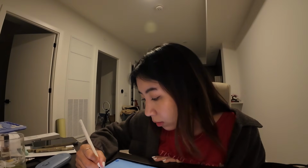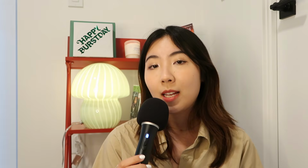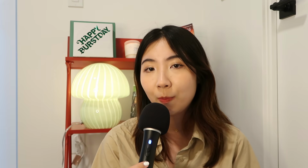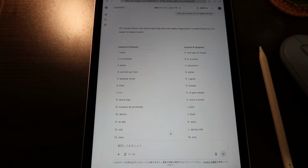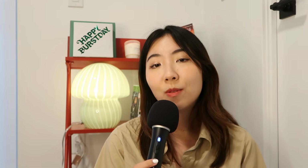We all know that input is key when it comes to language learning. The more time and effort we spend practicing, the better we get. But how does ChatGPT make language learning better? The simple answer is it helps reinforce what we've learned through repetition, keeping us engaged and recalling words easier. I use ChatGPT as a tool to apply what I've learned and repeat it until it sticks. And the way I use it is very simple.